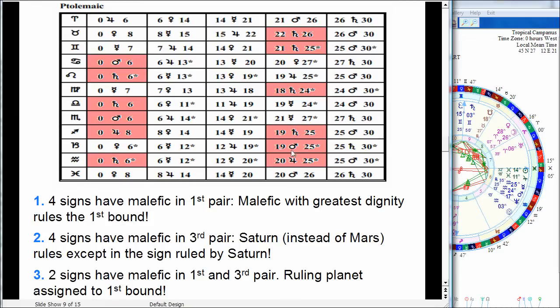And furthermore, which malefic is consistent with the idea that we're going to tend to put the more dignified planet in the first bound, because even though it's malefic, it's still the first bound, so it's going to get the more dignified malefic at the beginning, or the more dignified planet. In the case of Sagittarius and Aquarius, only one of them can be malefic because there are only two malefic planets. And in both cases, Jupiter was selected as the next planet to place in there.